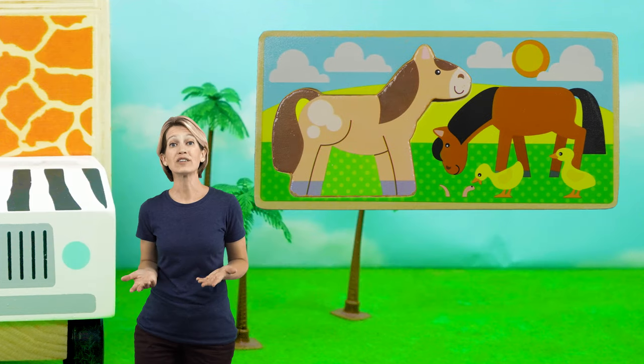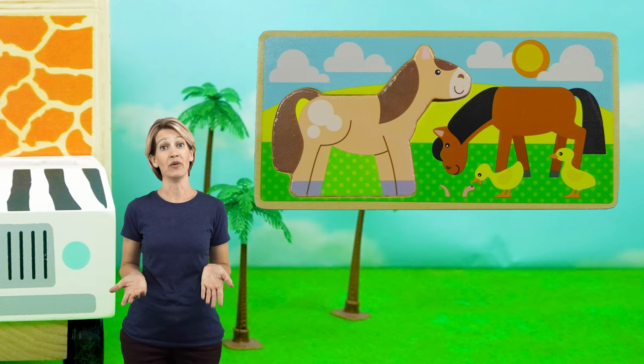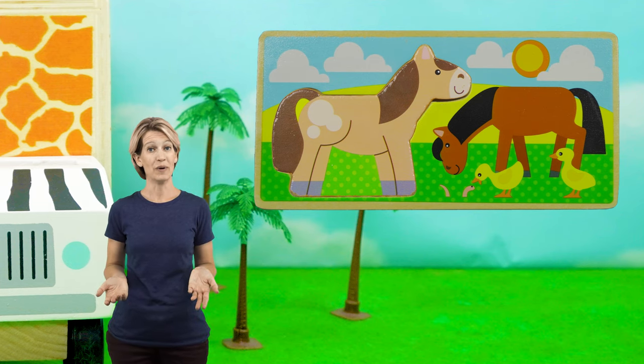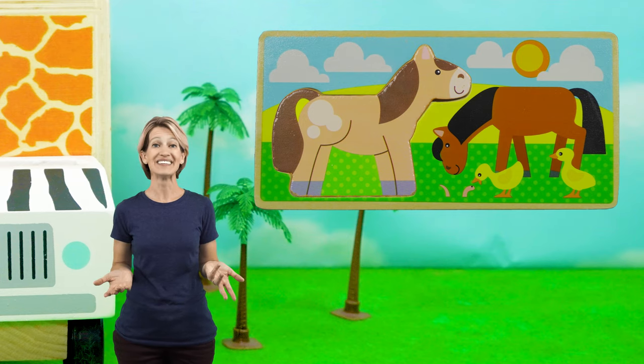We're right. Horses do live on farms. I mean, some horses do live in the wild. That's true. But most horses in our country live on farms.